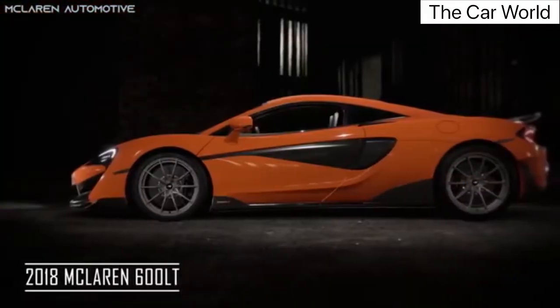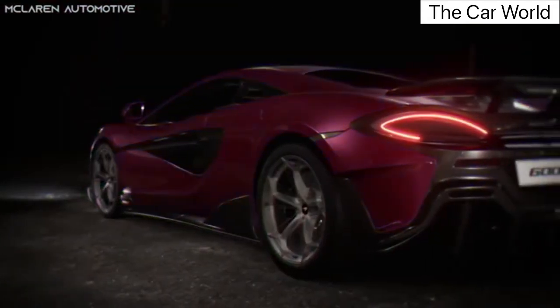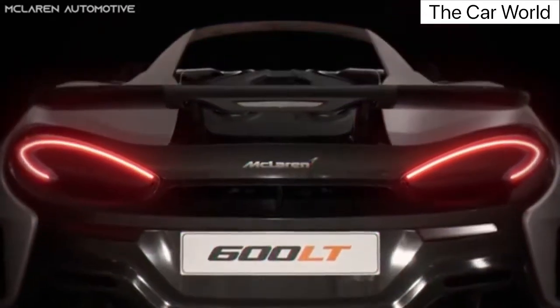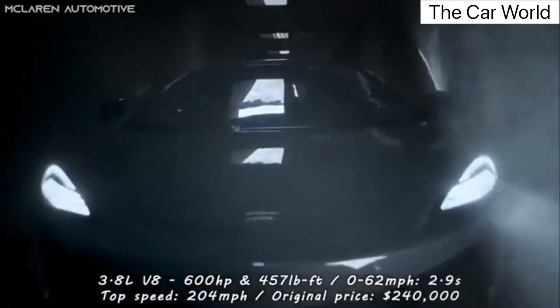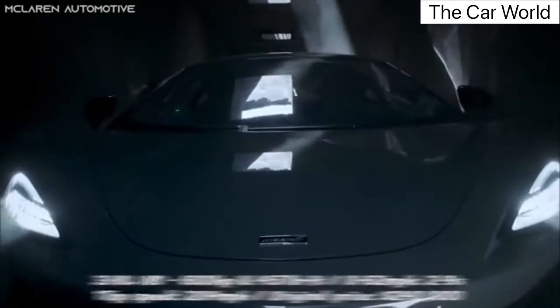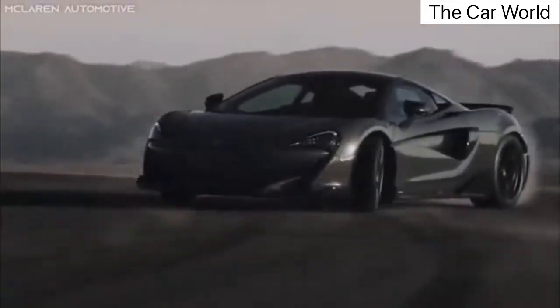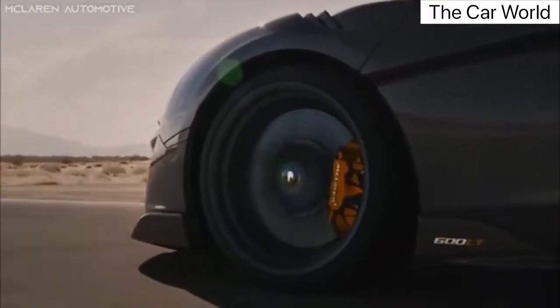In June 2018, McLaren unveiled a faster version of the entry-level McLaren 570S, the 600 LT. The LT nameplate meant longtail and was inspired by the 675 LT and F1 longtail. The 3.8-liter twin-turbocharged V8 engine utilized in the 600 LT is tuned to produce a maximum power output of 600 horsepower and 457 pound-feet of torque. The car was also lighter by 212 pounds compared to the 570S.